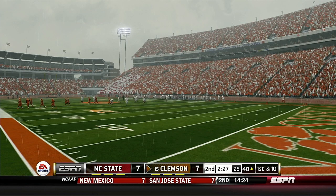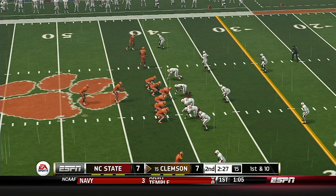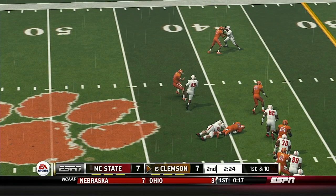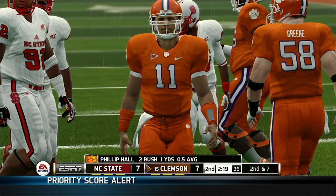This offense did really well with the air attack on their last trip out there. Let's see if they can do the same thing here. So much of the passing game is about the timing between the quarterback and his wide receivers. Right now with this offense, they are in sync, and really the timing and execution is flawless. Gaining 3 yards. That'll make it 2nd and 7.